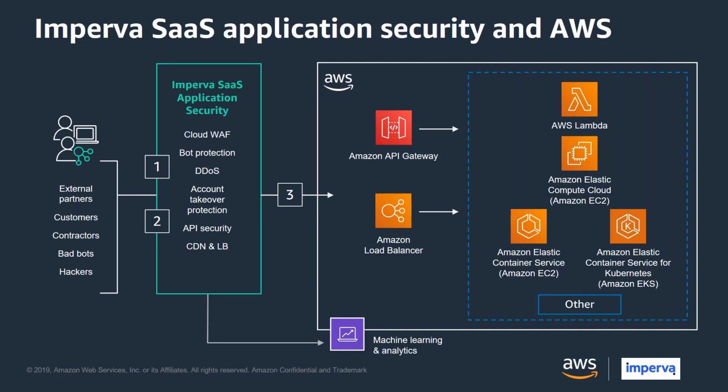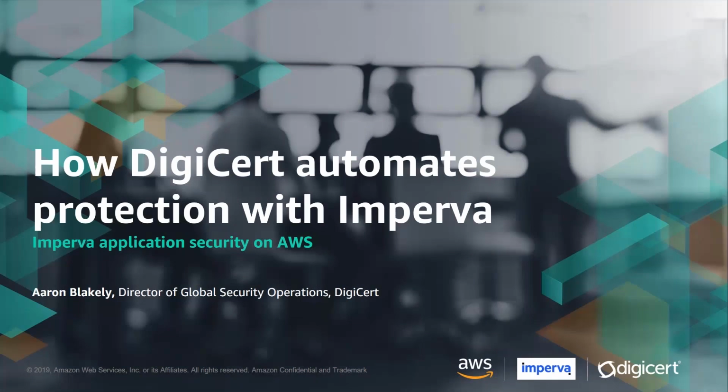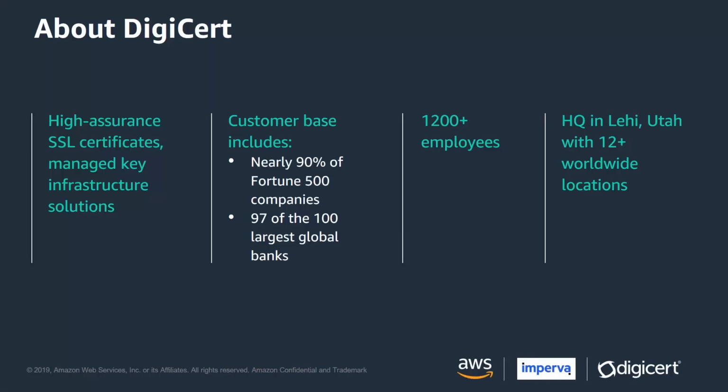Now, I'd really like you to hear more about our customers' experience with Imperva for AWS. So with that, if you would, allow me to introduce Aaron Blakely. Aaron is the Director of Global Security Operations at DigiCert, and he is kind enough here to join us today as a joint customer of both AWS and Imperva. And he will be sharing with us how DigiCert benefits from our automated application security protection for their AWS hosted assets with Imperva. So welcome, Aaron. Yeah, thanks, Kim. Thanks for having me on today. Thank you for being here.